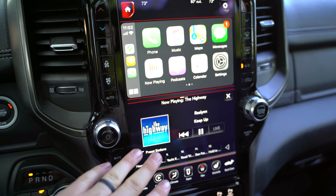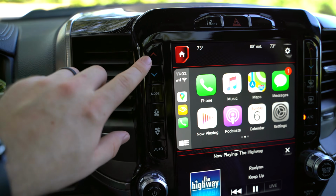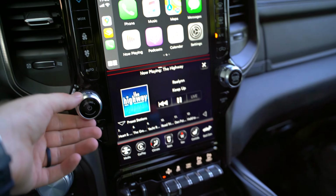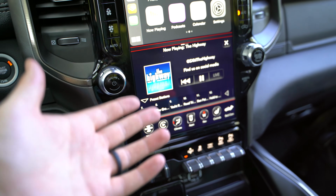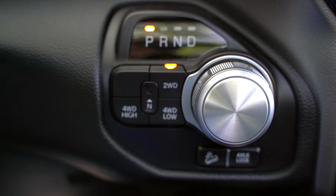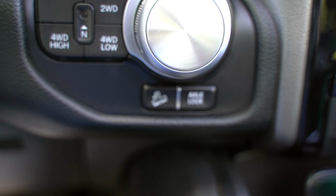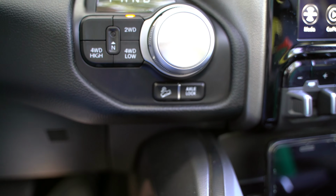There's a lot of stuff that you can control on here. You still have some physical buttons for like your heating and AC over here and on the right, volume and tuning knob as well. Otherwise, mostly everything is touchscreen on there, including your heated seats and steering wheel. Rotary dial shifter here, 4-wheel drive controls. There's no 4-wheel drive auto like there was in the last one that I was in. It must just be for the Rebel. And then you have the locking rear axle button down there and your downhill assist control.